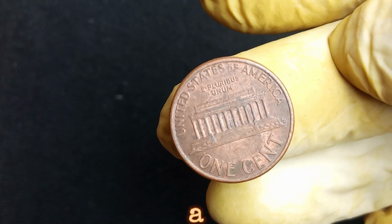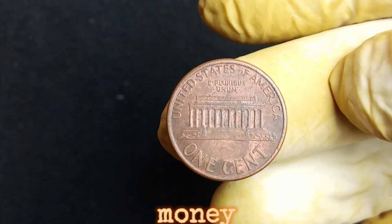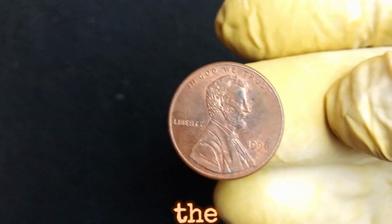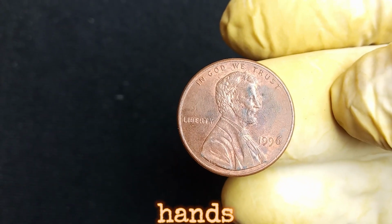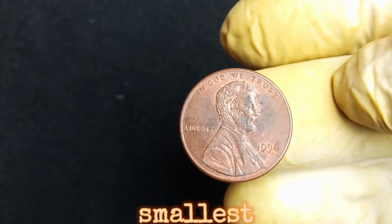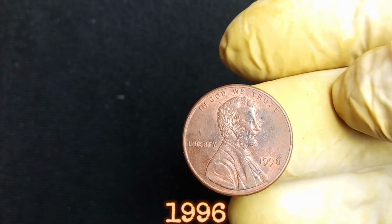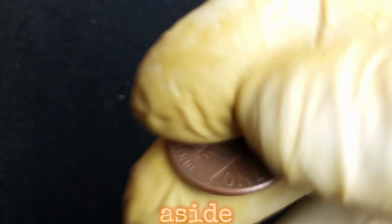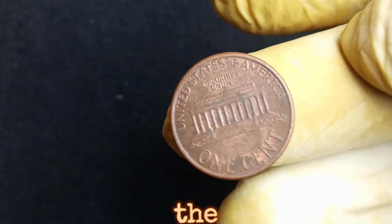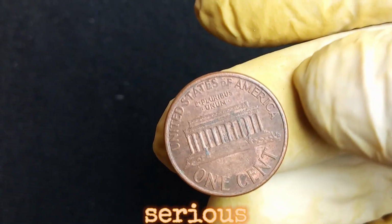Coin collecting is a journey of discovery and passion. It is not just about money, it is about history, art, and preserving the stories of our nation in the palm of our hands. The 1996 Lincoln penny is a perfect example of how even the smallest coin can hold incredible value. So next time you come across a penny from 1996, do not just toss it aside. Take a closer look. It might just be the lucky find that brings you not only a piece of history but also a serious amount of cash.